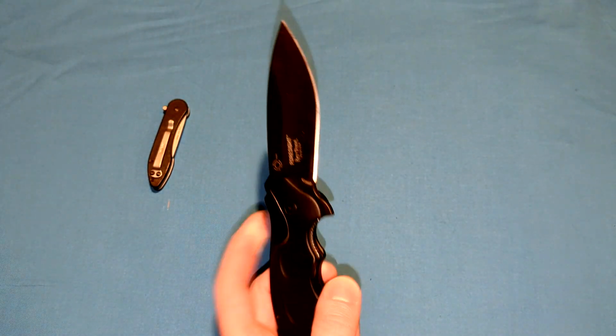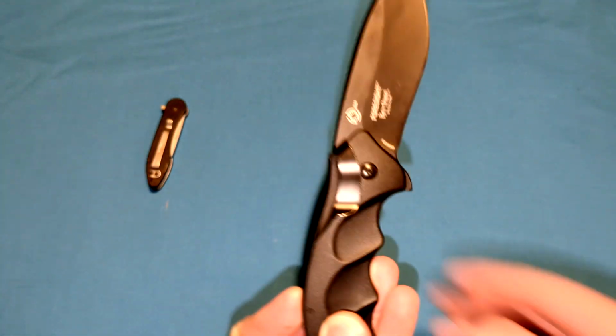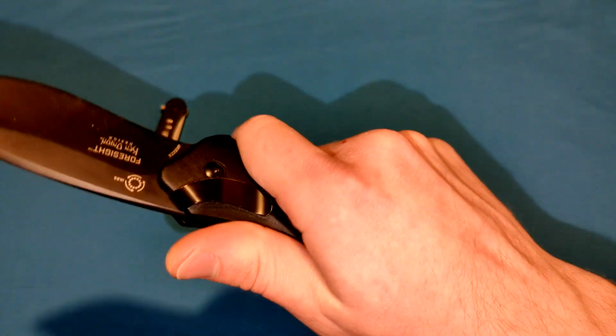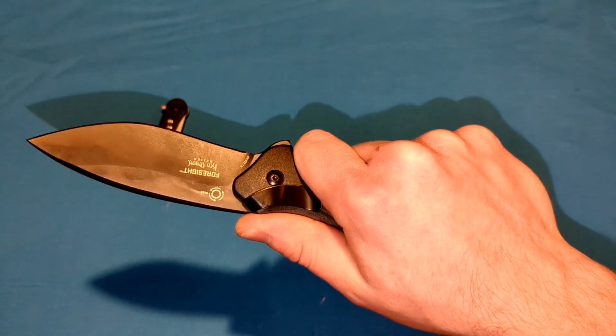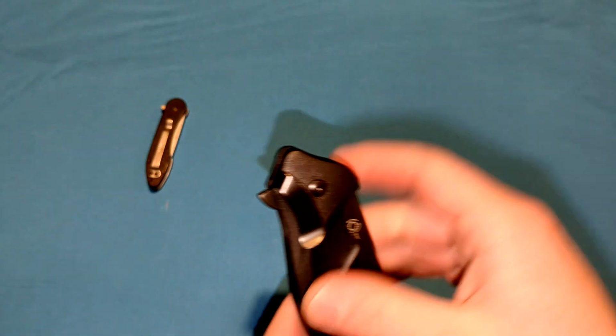And another reason it does not make it into my top 5 is that pocket clip. Although I don't mind the way it looks, I understand it. It's pretty much out of the way of your grip, and I do really like that about it. It's very ingenious. First of all, I don't like how it's tipped down, although that's not a huge deal. I can get over that.